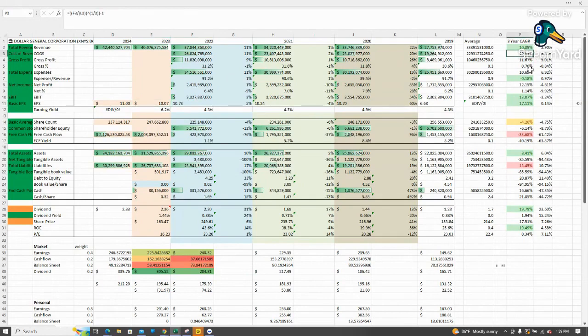Their cost of goods has risen at the same pace, if not faster, than their revenue, which is not very good. Their gross profit is up from 2019. It's kind of traded down since 2020. Expenses as a portion of their revenue is down year over year, just slightly up in these last 2 years. So that's a trend that's changing that we don't really want to see change.